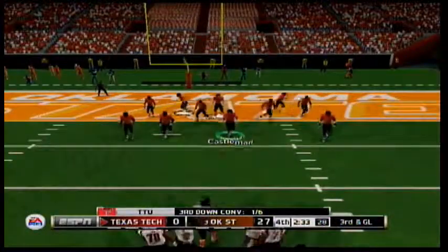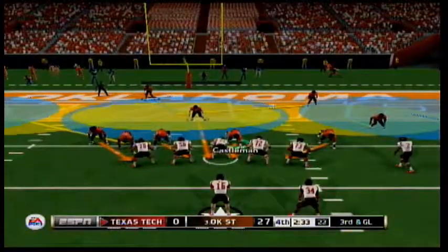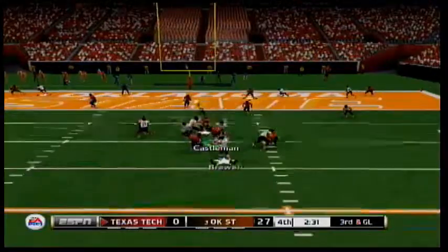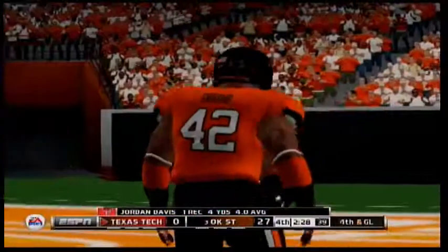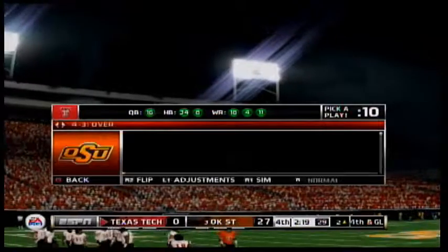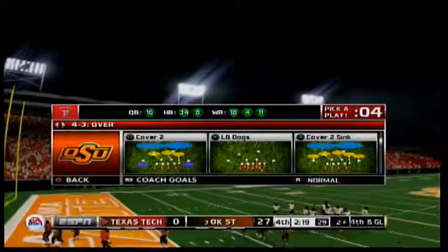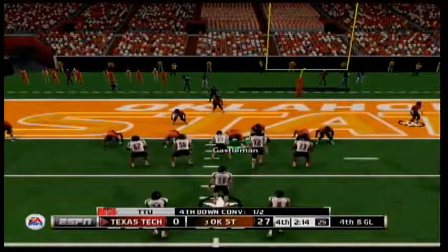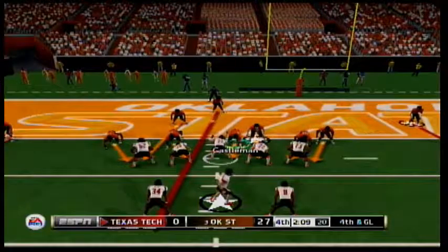This is the 10th play of this drive. Let's go. Go, 4. Kill, kill, kill. And they make the stop at the 2-yard line. That brings us 4th and goal. So the offense will stay on the field. It's 4th down from the 2.